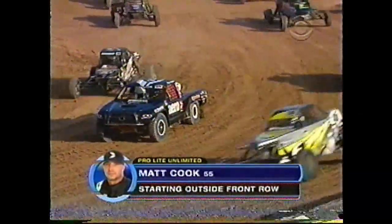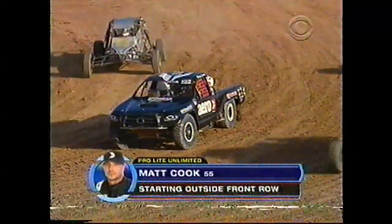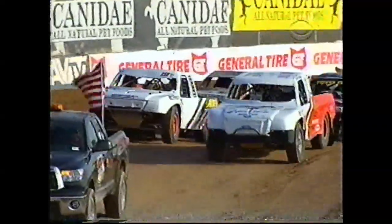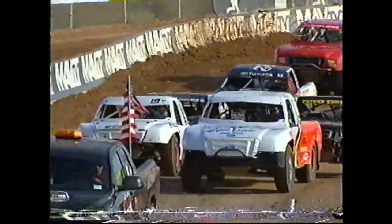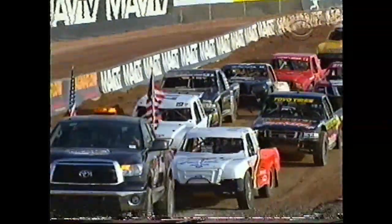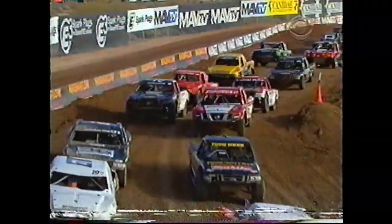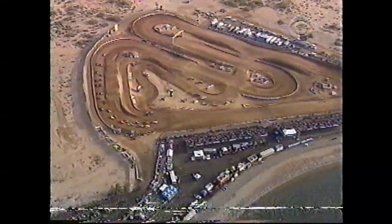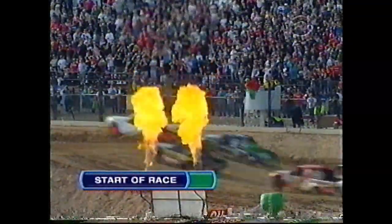Thanks a lot, guys. And Matt Cook, unfortunately, has lost power out here on the pace lap. Talk about frustrating as we watch our Ready Lift off-road suspension Toyota pace truck lead the group around here. He'll pull that one down out of the way. Jacob Person will lead him to the green flag alongside a very fast Corey Sisler. The Rockstar Energy Drink girls say we are going green. The first of 2 cup races has begun.